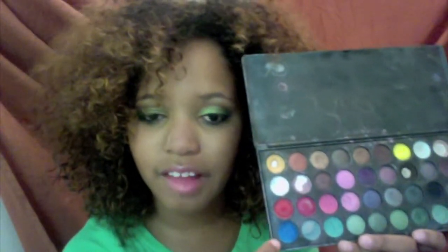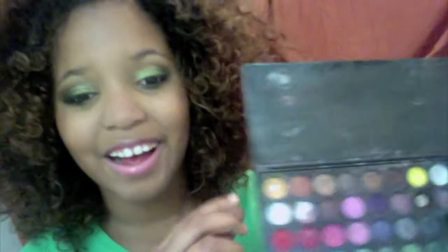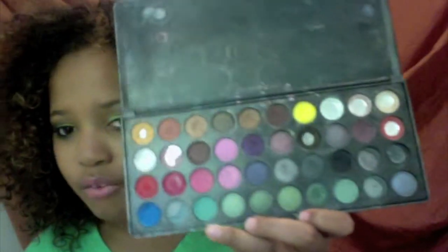Okay, so I put this color in my inner V after I put in this color, which is not in this palette because this color has deeper greens on the bottom. I put the bright green, but here I put the blue. So I just popped it right in there. And then the brown I used to soften it right up there, I used this deep brown. And I used some other colors underneath it as a transition color to soften it.